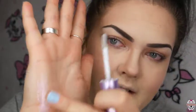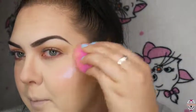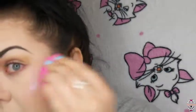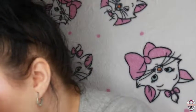Oh yeah, it's very thin. Once you spread it out, the pigment kind of goes a little bit, but not really. So we're just gonna... okay, she's workable. She's not working. If I say you're workable, it means you are.